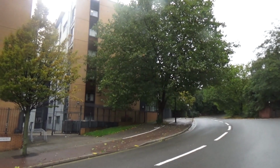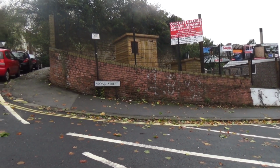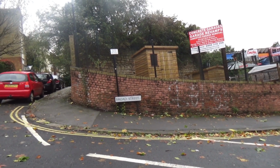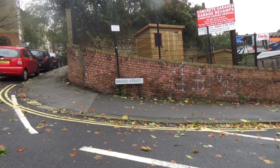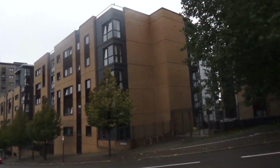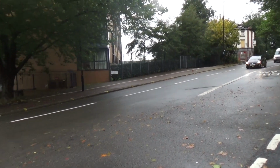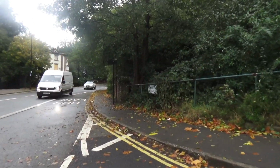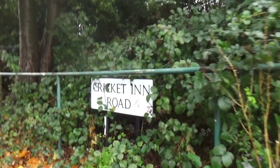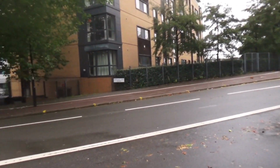In fact, when I get up to the interesting pub, I'll restart my video. So we're just on Broad Street. I get Broad Street and Broad Lane mixed up. I don't know if Broad Street went right through to Broad Lane before the parkway went in. But the reason I restart my video is we're now on Cricketing Road. I think this was famous, that's why it's Cricketing Road. They had something like 10 cricket pitches around here. I think they've all gone now.